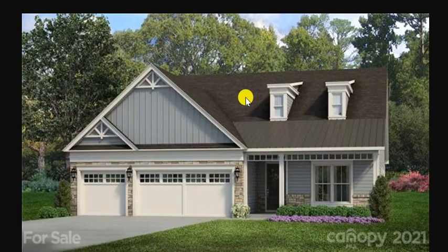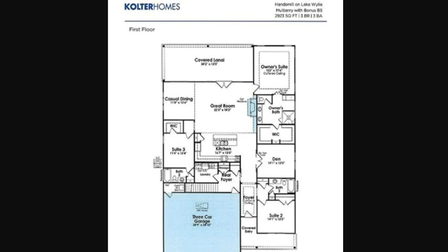Now, again, if you build this, as I showed you in the earlier ones, you can build it with different elevations. This is the elevation that's available now for about $675 and change, ready in September. All right, let's look at the floor plan.